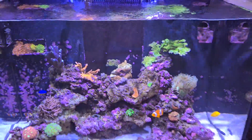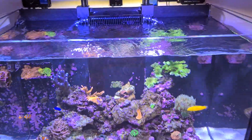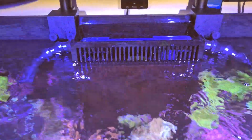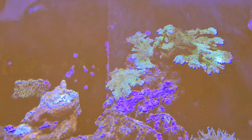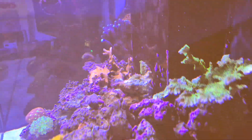I've actually modified the return and overflow, where I've purchased the twin outlets from Evolution Aqua, and we've put in a random flow generator this side. We might put one on the other side, just see how we go, just experimenting with stuff at the moment.